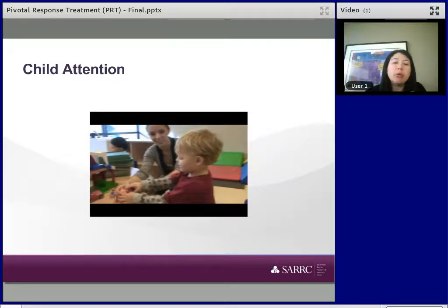So how do we know when our child is actually attending? Some of the things that we can look for are, is the child looking in my direction? Okay, so that's the first one. Is the child looking in the direction of the toy I'm offering or the activity I'm offering? That could be another way the child is showing you I'm ready.